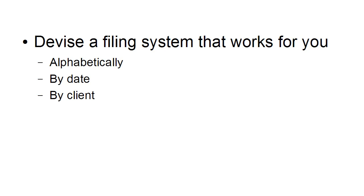You can file things by client. You could perhaps have a different color file folder for each different client, so you can see exactly which client's work you're working on just by simply pulling the different colored file box off the shelf. Or you can file things by job, and if you give a job number, then quite often that can tie in with your accounts software, so you can cross-reference.